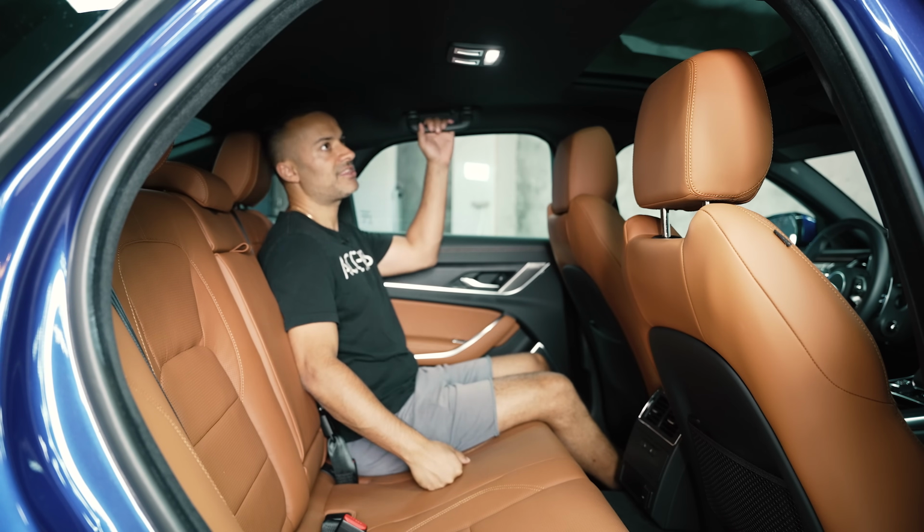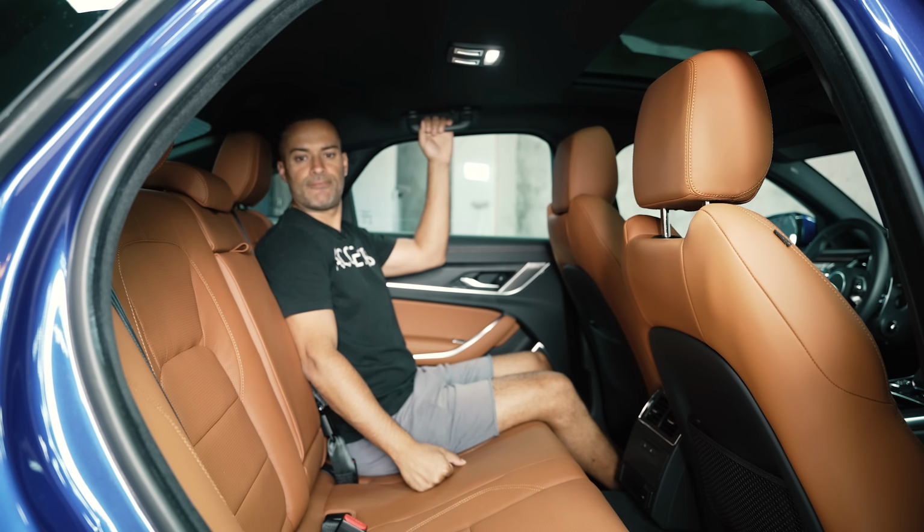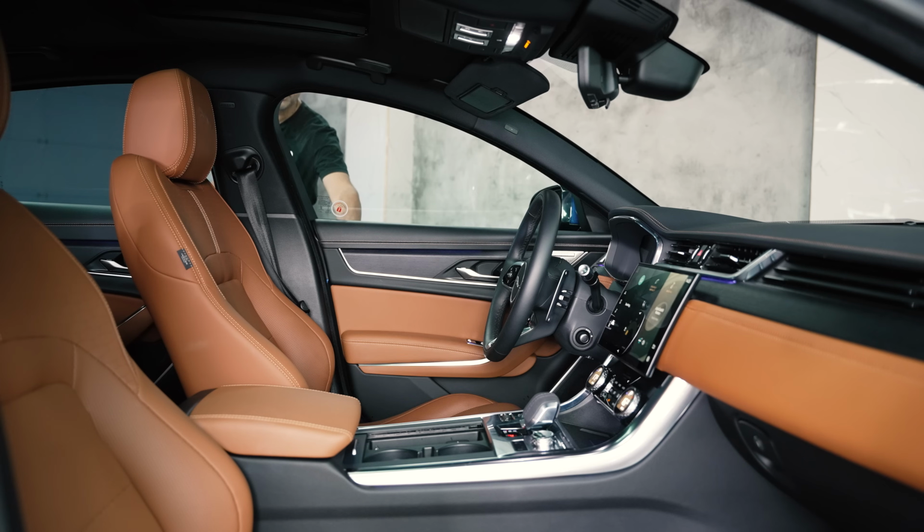If you have any kids and stuff like that, there are handles here. There are 2 map lights up there. And yeah, that's about it. Let's jump in the front.